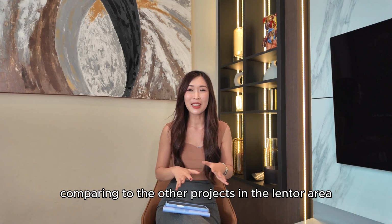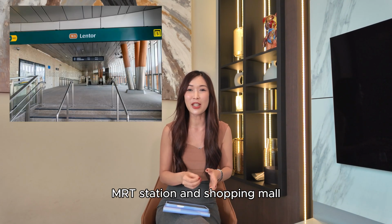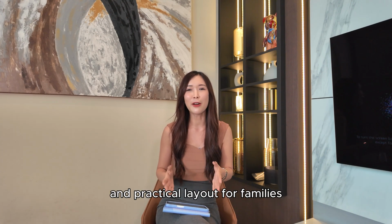Compared to the other projects in the Lentor area, Lentor Central Residences is one of the closest to the MRT station and shopping mall. And being a harmonized project, it also has an efficient and practical layout for families.